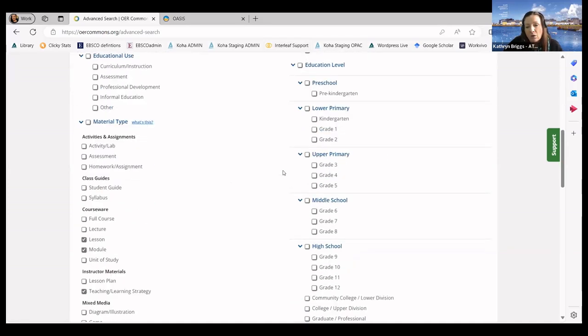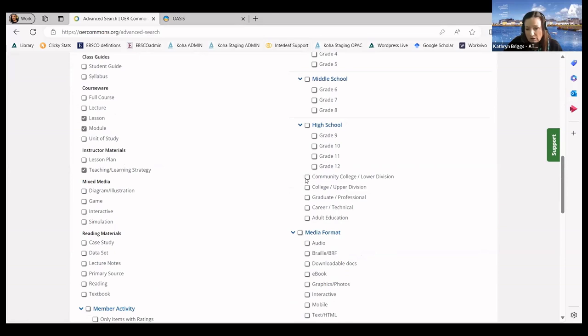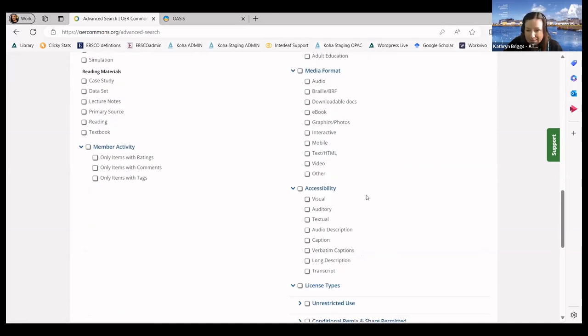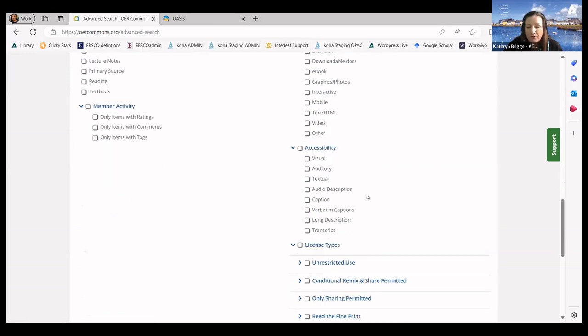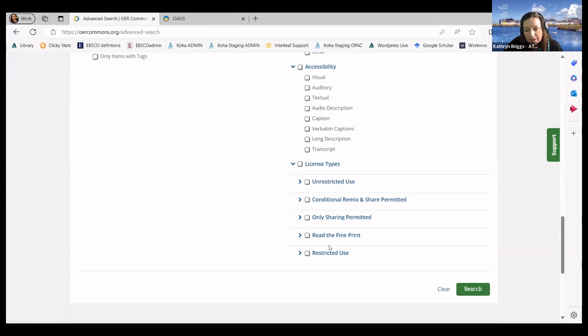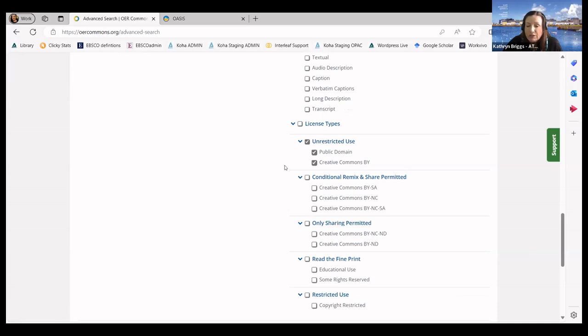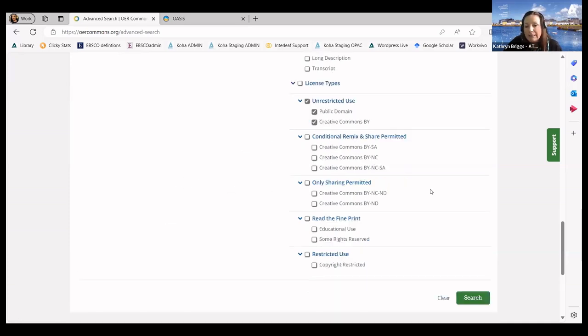There's the education level. So let's say I'm in a community college, so I want, you know, a lower division, a beginner's college on plagiarism. Media format, what are you looking for? Accessibility, again, you can choose as many or a few of these options that are necessary. Importantly, the bottom one on the right before you hit search is your license type. So if you click license type, okay, it clicks them all automatically. Okay, so just click on your arrow and say, well, I want just the public domain ones and the Creative Commons BY licenses. Okay, again, you'll be doing the search, so you'll be thinking about what you actually need and what's permitted.